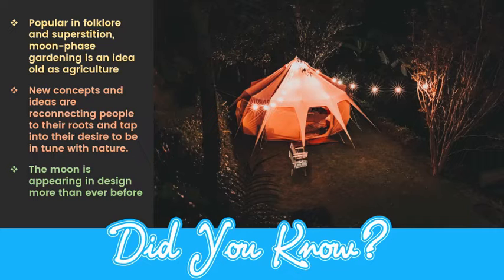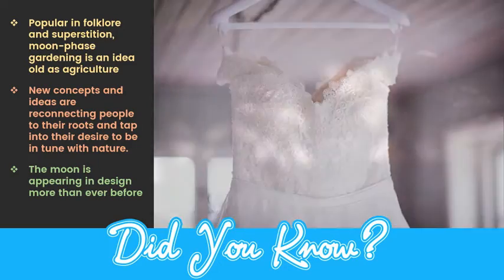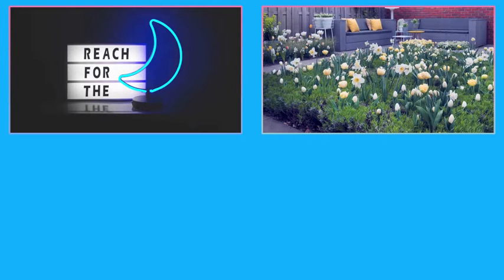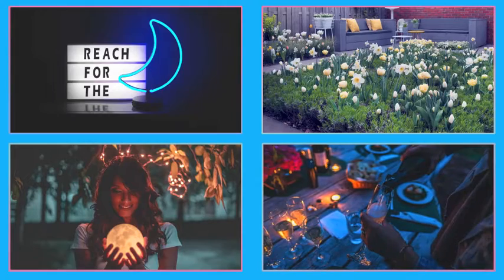The moon is appearing more in design than ever before, from watches to wedding gowns. Connecting with the phases of the moon taps into our desire to be in tune with nature. Since the moon and stars are appearing more often, designing gardens for the moon makes perfect sense. While moon gardens are not a new idea, many are just now learning of the concept and looking to utilize the moon in their daily lives, from planting around the phases of the moon to hosting their own moonlit events.